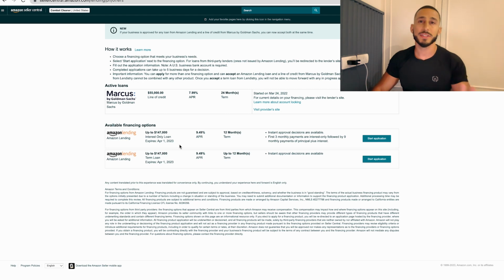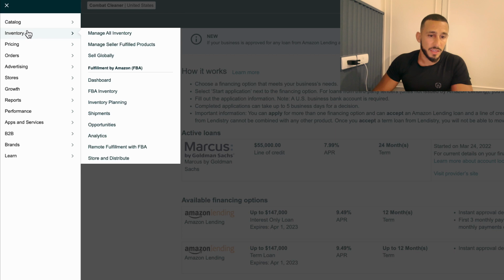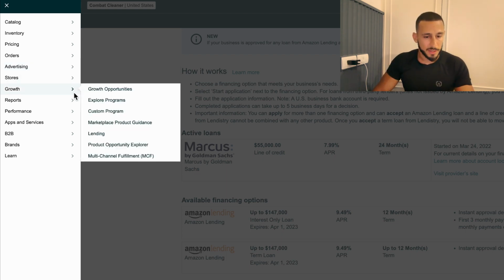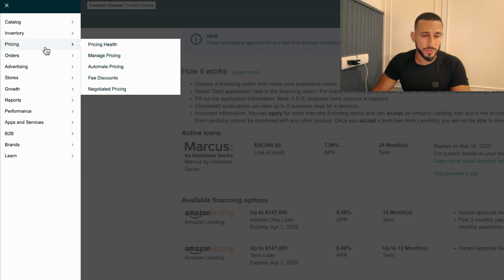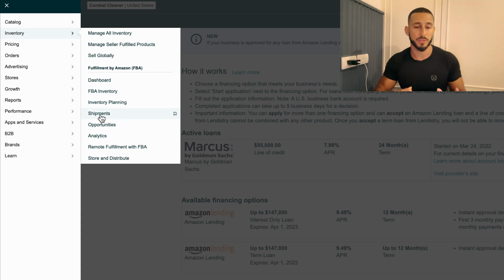So the tools that I mainly use in my Amazon Seller Central account are inventory, to manage all inventory. I'm going to click these later on. I use advertising, Amazon PPC, which is Amazon pay-per-click campaigns. This is what I mainly use. And I really don't use any of these performance apps or anything like that. I don't use manage orders either because Amazon does the orders. I really just use manage inventory and shipments when I need to ship my products to Amazon's warehouse.